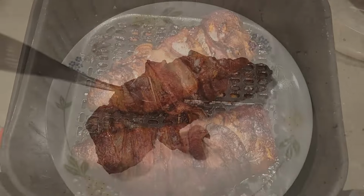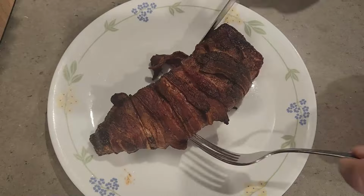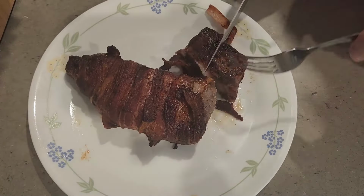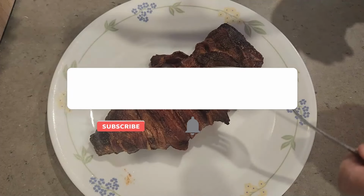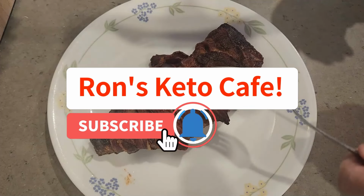So let's keep rolling along. And there you go, it is the final product there. Look at how nice that cut. And I just had a photograph up because I ran out of video on that particular one when I cut it.